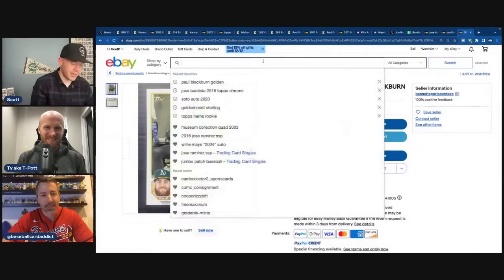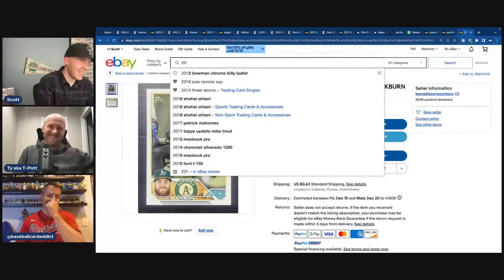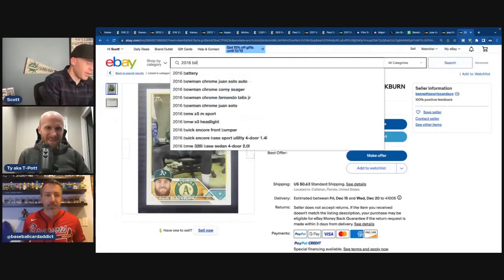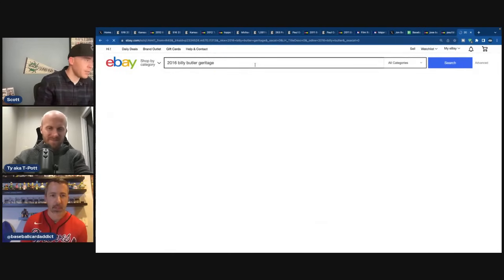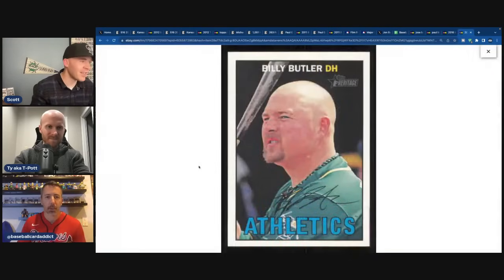Yeah, just amazing. What's the Freddie Freeman where his teeth just look crazy? Oh, any Freddie Freeman. Sorry, but so Billy Butler again. I'm only going to show this because I know this card exists. Oh, there you go. Not Heritage. Look how bad. What are they thinking? Heritage just does this though.